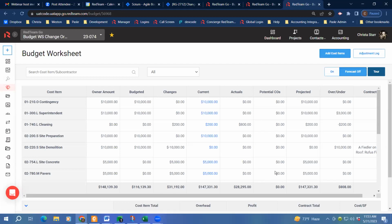So that means you check the box in the PCO area to make it visible to the owner. That's what would make it show up in this column. Once those are accepted or approved, then they'll be removed from the potential change order column and they'll show up in the changes.